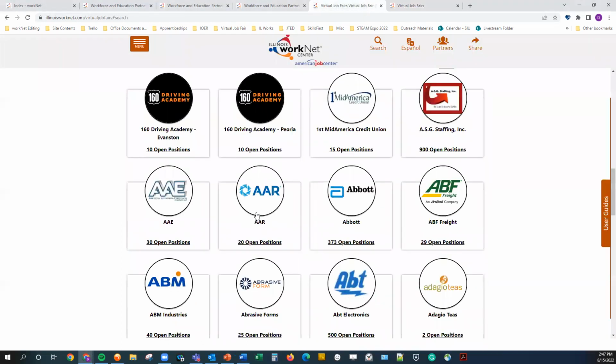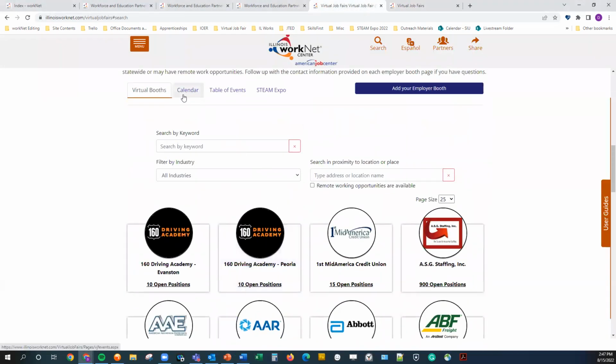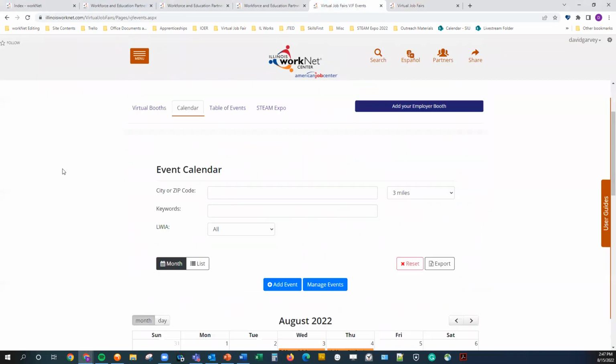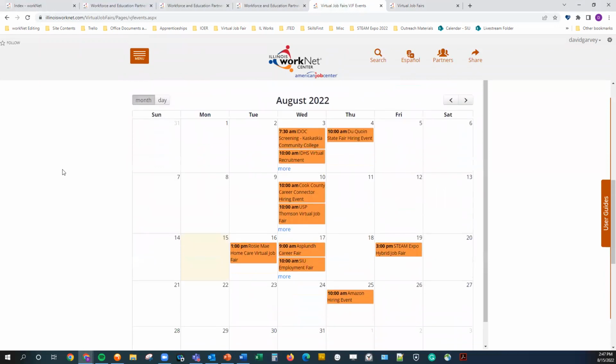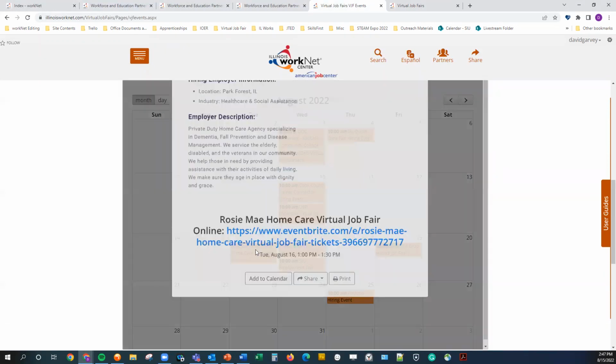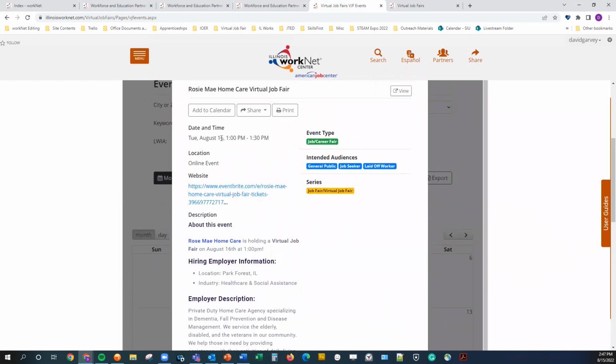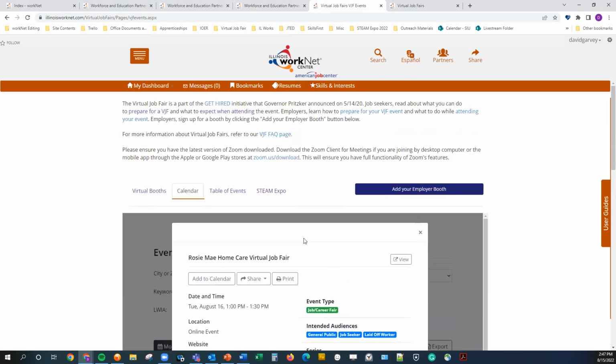And so going back to the list here, we also have a calendar. If we select this, this is the Illinois WorkNet event calendar, but it's filtered specifically to hiring events. And so you can select the event and learn more about the event itself, such as when it is and how to register for the event.